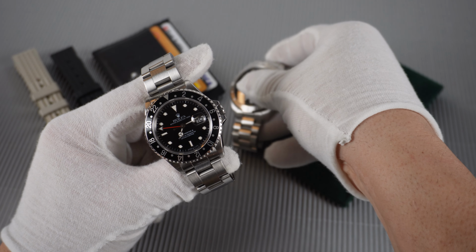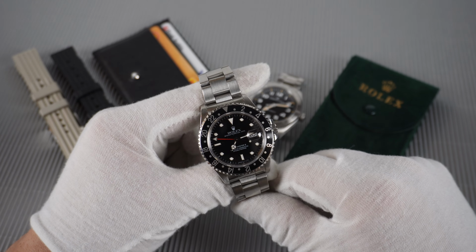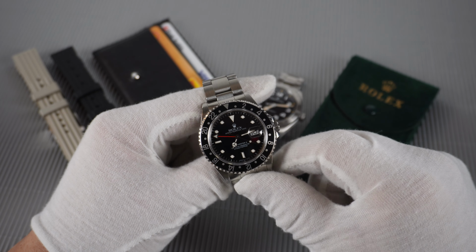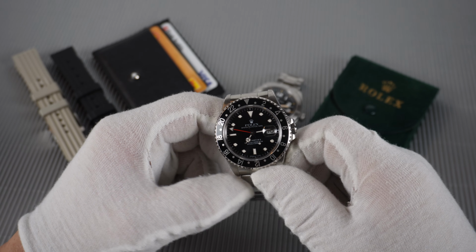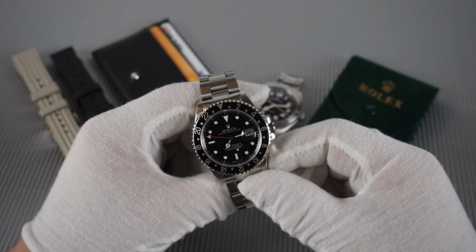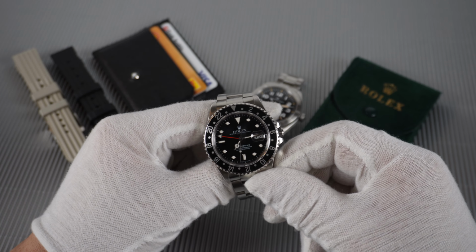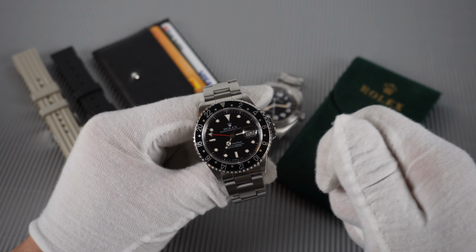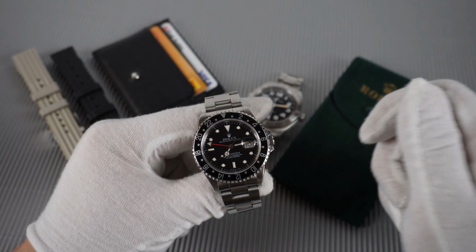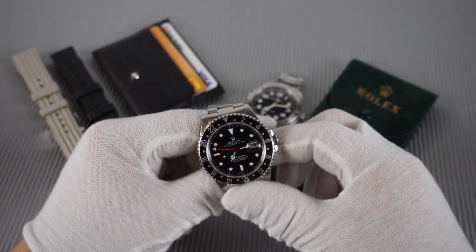But guys, for sure, this Rolex GMT Master II has made history. In the early 60s, if I'm right, this watch was made for pilots to track different time zones and not need to change the time when they arrive where they flew. So it's a pilot watch, it's an iconic watch.